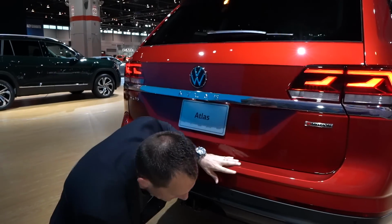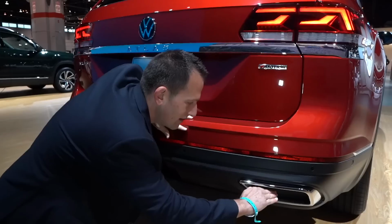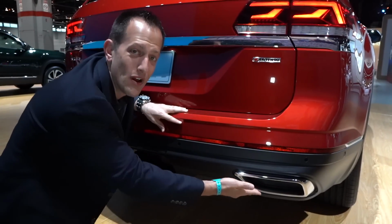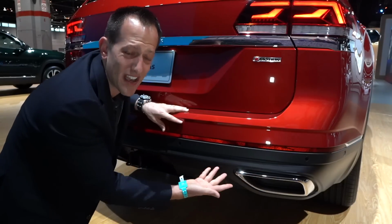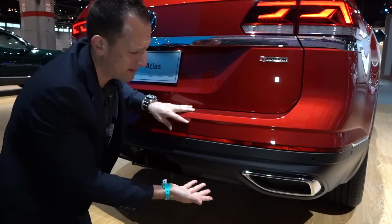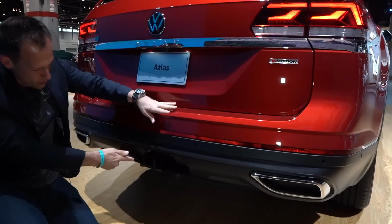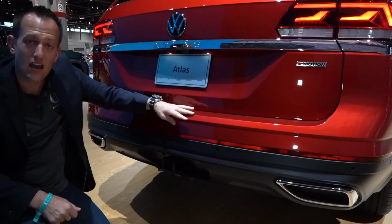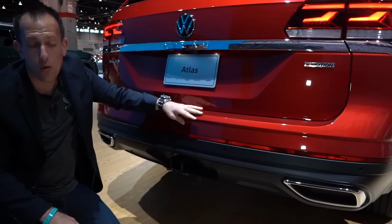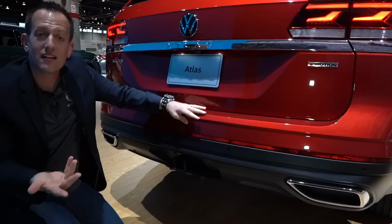Now, as we work our way down, let's do the test. Oh, I thought for sure my hand was gonna continue. We're gonna zonk that. We have fake exhaust on the back of the Atlas. That's a no-no. Just leave it black. Why add all this extra element? You do have your full towing capacity, which obviously with the V6 is gonna be very, very stout for your towing needs, but from front to back, some nice refresh.